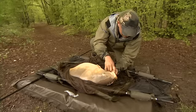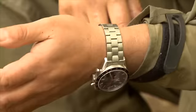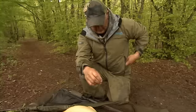Let's just take that out. There she comes. Nice and easy with a barbless. And we'll get that out of the way. Okay, I'm going to take my watch off first because you don't want to scratch the fish with that. Just roll my sleeves up a little bit.